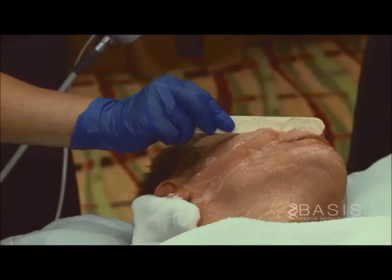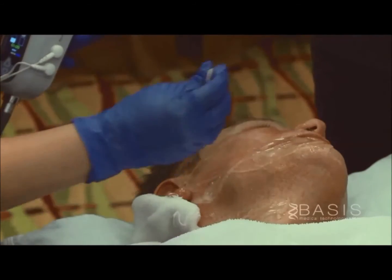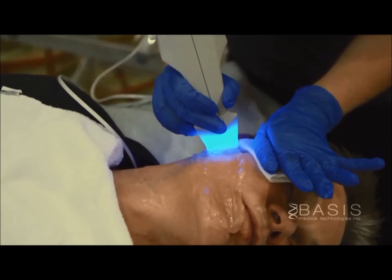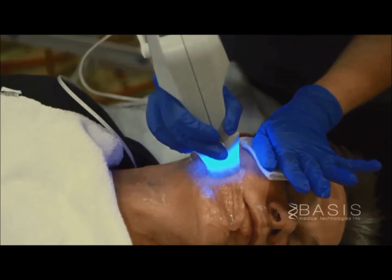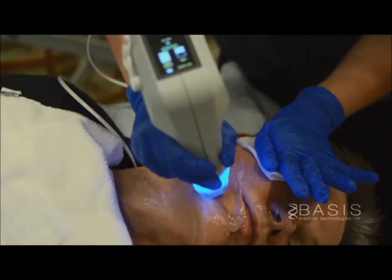Once you've completed the first vector, you will now move the warmed gel down to the second vector. Using the heel of your gloved hand, pull the skin up and off the jawbone. Be sure to treat using 2 rows to avoid excessive heating of tissue over bone.